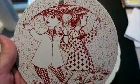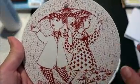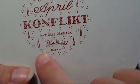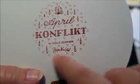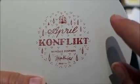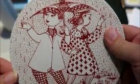This is a little tile. I noticed this right away before I even turned it over. This is from, and I don't know if I'm pronouncing this right, Nemal, Denmark. Nemal's the name of the company, I believe. I guess they did a whole series of these little month tiles or trivets or whatever you want to call them. So this is April. Maybe 10 to 15 on that.